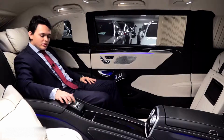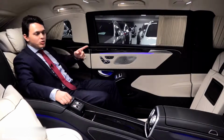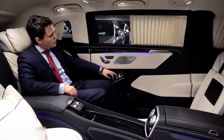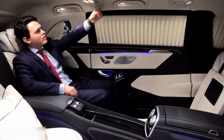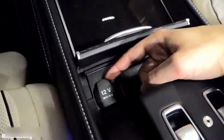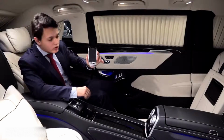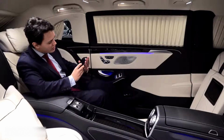There's also another button on the right side. If you press it, then you can actually listen to what the driver is saying. So I will just press this to close again. It has a mirror, what we know from the S-Class. 12-volt charger, with a phone, so that you can call your colleagues or the government to come protect you.